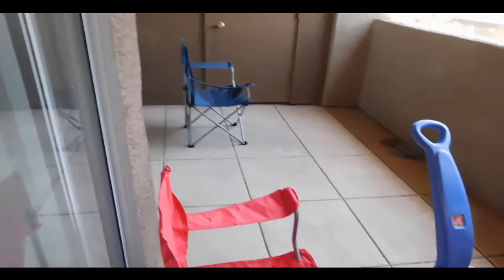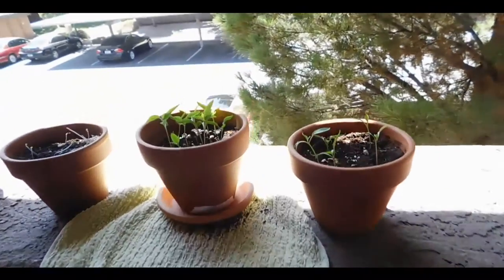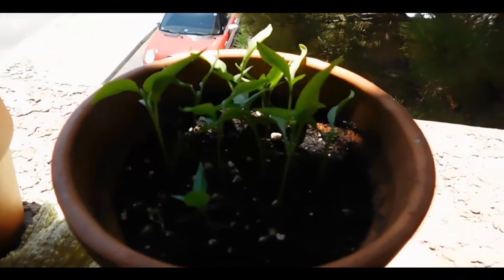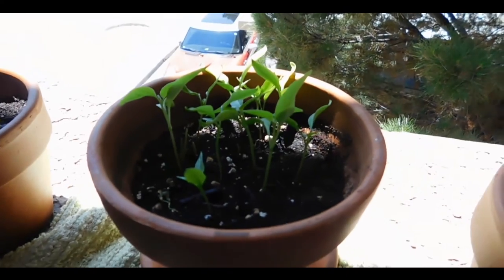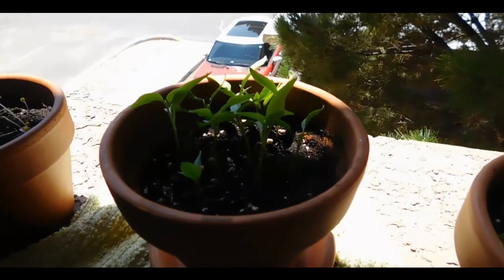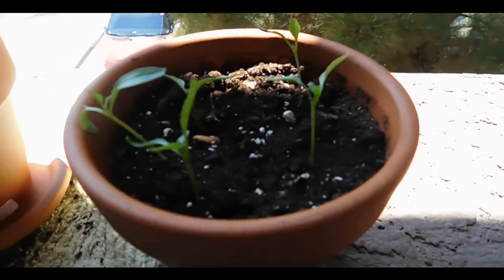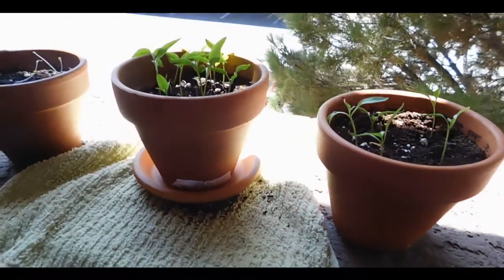So this is my balcony. And I now have two pots of chili plants. See here, actually initially it's only this one, but because so many seedlings have come up, while I was doing a thinning, I just transferred a few right here so I have two.